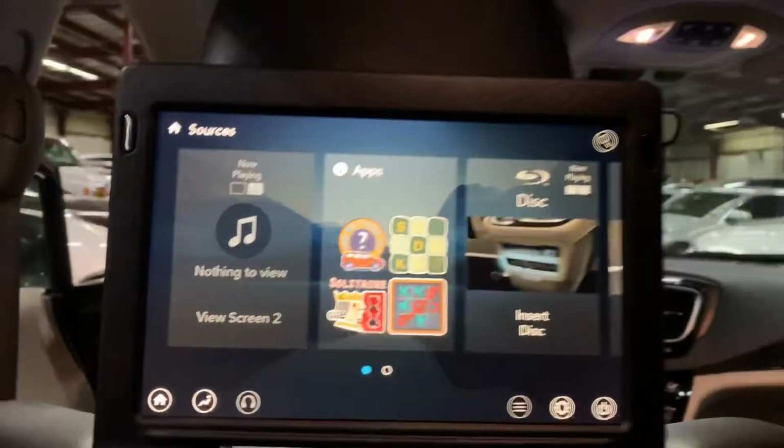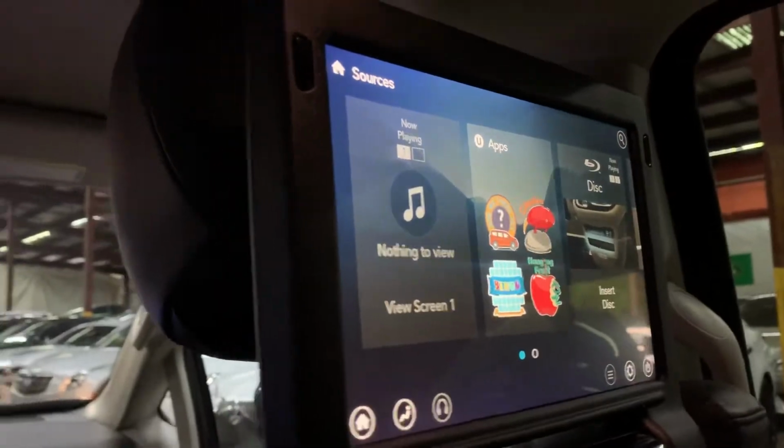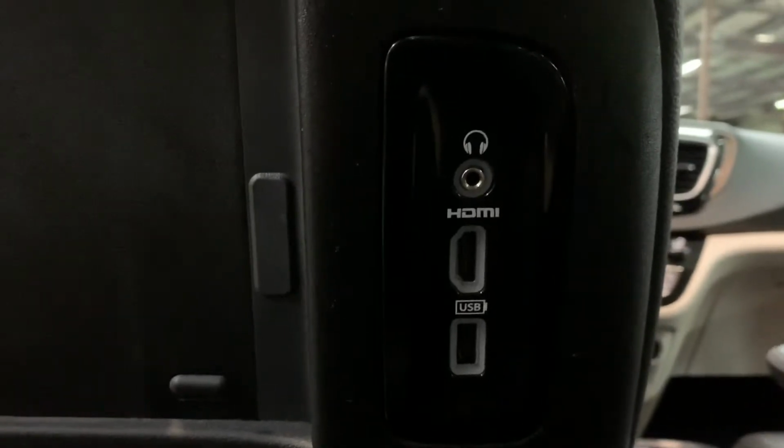Okay guys, so let's open this really quick so I can show you that the screens do work in the back seats. So you can see right there, you just put in the Blu-ray, watch your movies. And you also can connect other devices. You have your HDMI port right there, your USB port, your headphones port. It does come with headphones and the controller right there. You got your headphones right here.